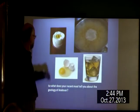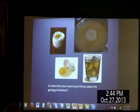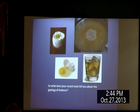Okay, what does that have to do with the whole process here? Geologic process, interesting. I see hands up. Scott has his hand up in the back. No, he doesn't. He's just folded.